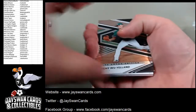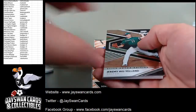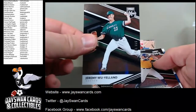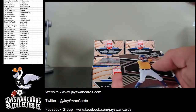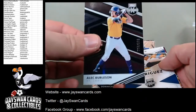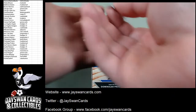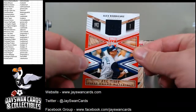And if you're not familiar with the product, every card is numbered. What I would call the base cards are numbered to 999. So we got Jeremy Wu Yellen to 999. That's base for Boston. Alec Burleson, base for St. Louis. And we got an A-Rod patch to 199.